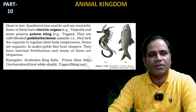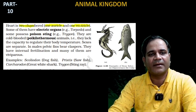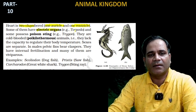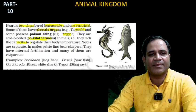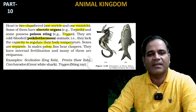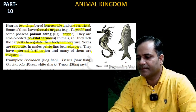So see here, the two-chambered heart is here. One is auricle and one is what? Ventricle. Some have electric organs. See this one is the what? Torpedo. And some possess a poison sting, Trygon. They are what? Poikilothermous. Just as I said, they lack the capacity to regulate body temperature. Sexes are separate. In male, pelvic fins bear claspers. They have internal fertilization, and many of them are viviparous. Correct.